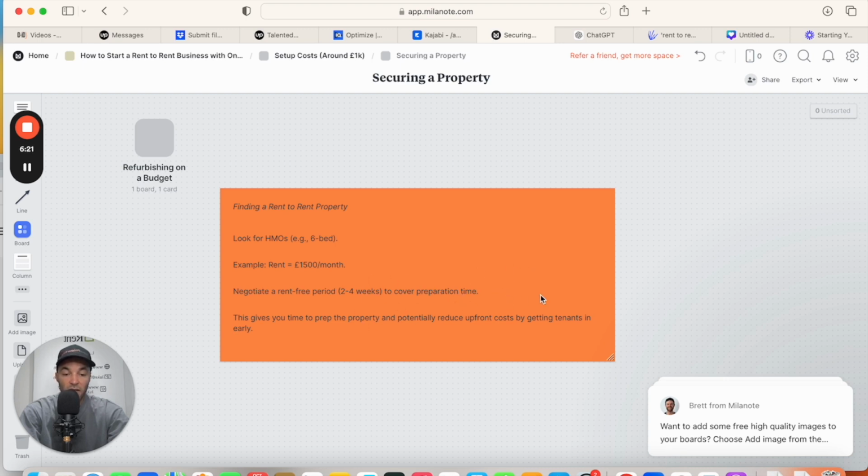So what does that look like? Well, you may need to paint and decorate the property. You'll need to furnish the property, and then you need to market the property. And this can all take at least a couple weeks. Then you have to do viewings and get people in the door to have a look, get them signed up, and then finally you receive the rent. This whole process can take 2 to 4 weeks.